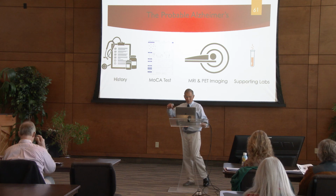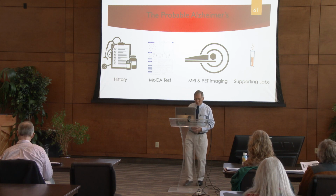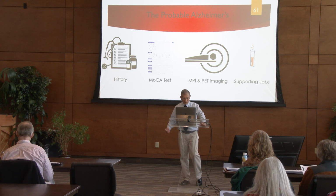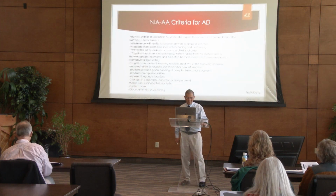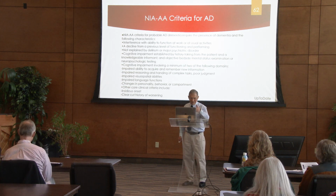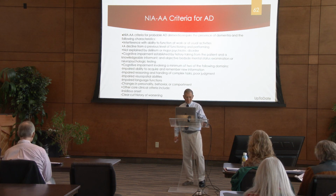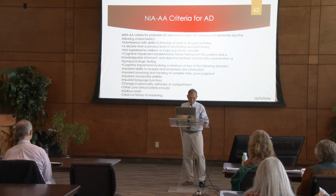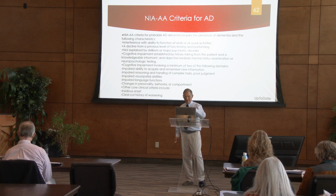So once you have a history, and a MoCA test, an MRI, and an amyloid PET supporting the labs, you can diagnose probable Alzheimer's. Again, probable because the definitive way is brain biopsy. And again, these are criteria for diagnosing probable Alzheimer's dementia, and that should be in a handout.